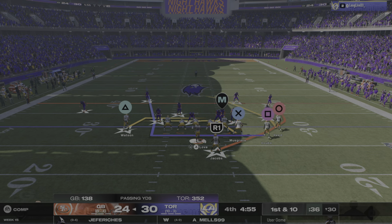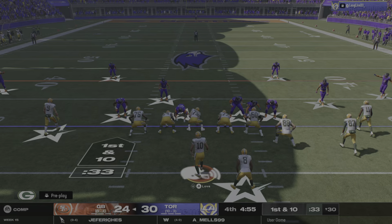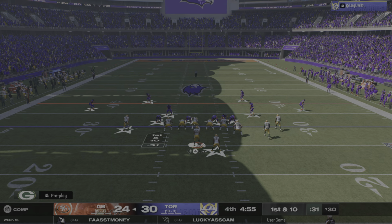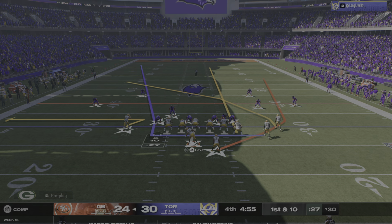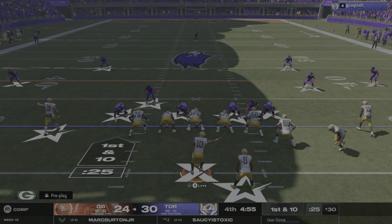The Packer offense ready to get their next drive underway. We certainly have a good one on our hands. They're trailing after that last touchdown, but now a chance for this offense to try to snag that lead right back here in the fourth quarter.